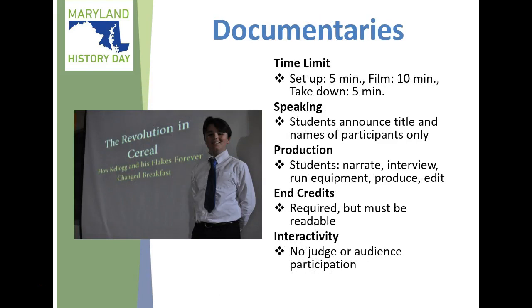Documentaries. You are going to judge documentaries in 20-minute intervals. Exhibits will be judged in 15-minute intervals. And exhibit judges, we're going to give you 30 minutes before the judging starts for you to go around and look at the exhibits that you're judging without the students there, so you can get a chance to look at things more closely and in detail.